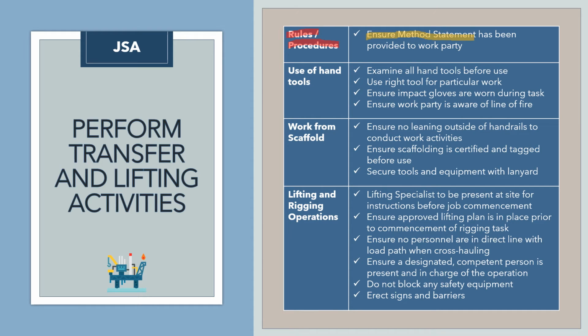Ensure method statement has been provided to work party. For the pot bearing installation activities, there should be a method statement prepared and submitted by the contractor and approved by the client. Apart from the method statement, there must be an approved lifting plan to perform lifting activities for pot bearing installations.